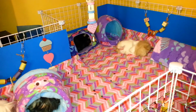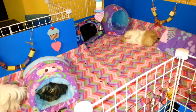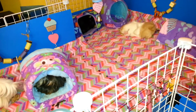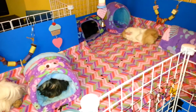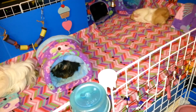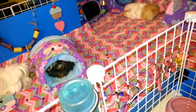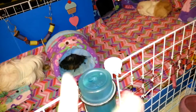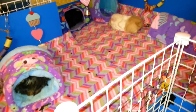So if you don't think hay's that big of a deal, well, if GI stasis takes place, your pig could be dead very quickly. It could also just be dental issues. So maybe you're giving them the best diet, they have hay, they have enough forage, but if their teeth are overgrown or not aligned properly, they'll stop eating. They can't eat if it hurts them to eat.